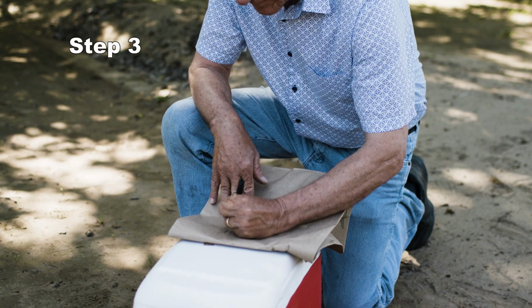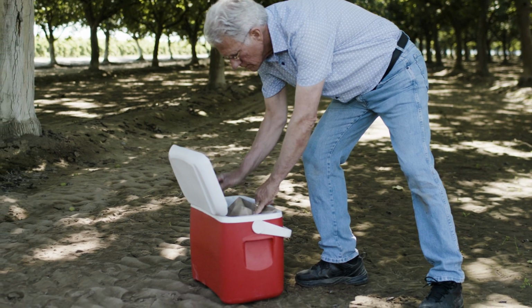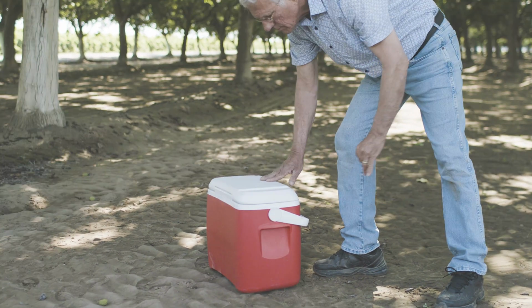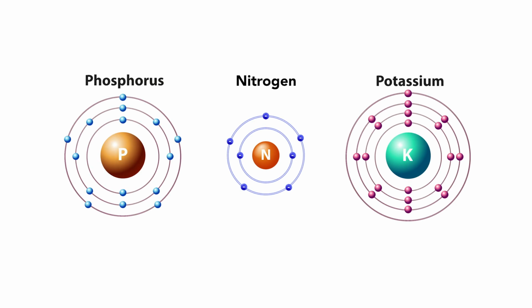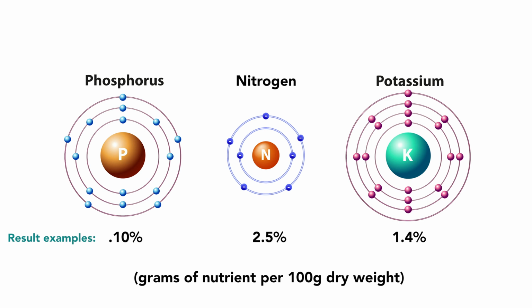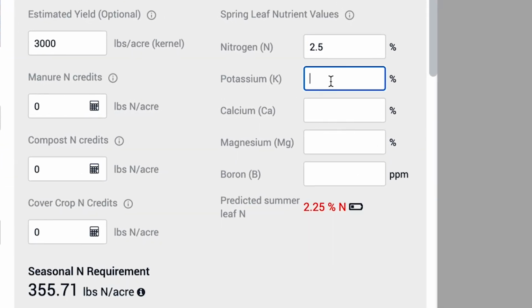Put all of your leaflets in a paper bag, label the bag with an orchard identification, and send them to your nutrient analysis lab of choice as quickly as possible. If temperatures are warm, keep the leaf samples in an ice chest. Instruct the lab to analyze for nitrogen and also the other key elements of phosphorus and potassium. Results from all of these nutrients in combination will better guide recommendations if changes in applications are needed. Once you receive the leaf sample results, the nitrogen values can be entered into CropManage. Also include results for other nutrients into your CropManage worksheet.